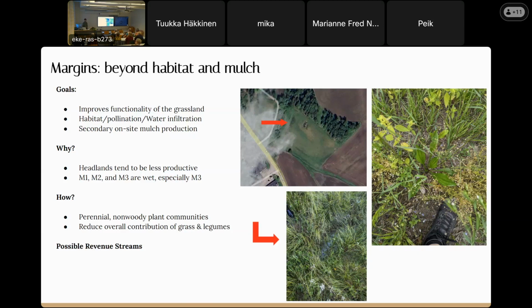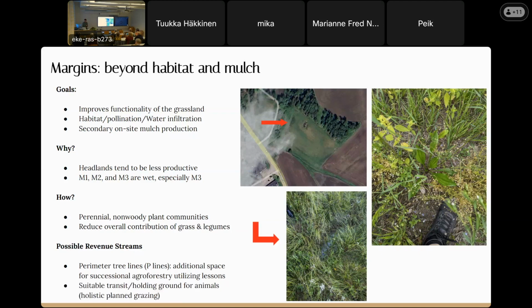Possible revenue streams, as I mentioned before, we've got these perimeter tree lines that I'm trying to squeeze in, but we've got to get the combine out there and ground truth it to see if it's going to make sense or not. And then, of course, as I said, this holding ground for animals. As you move them around and then you shoot them down the alley, they can still make use of the space.